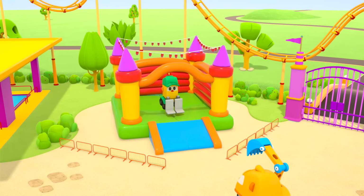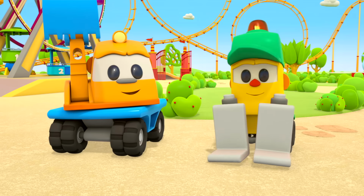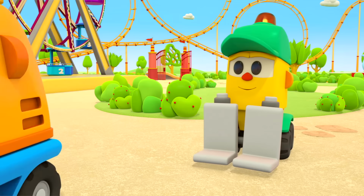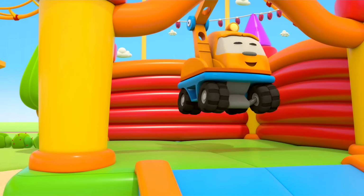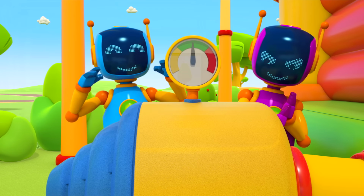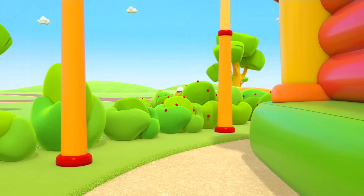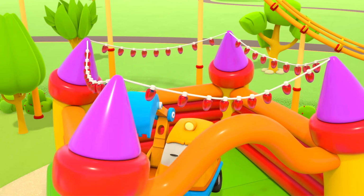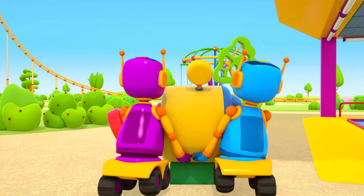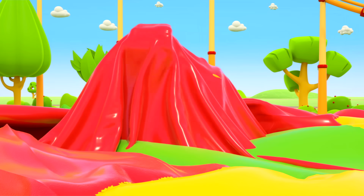Lefty and Scoop have come to the amusement park to jump on the bouncy castle. Now it's my turn. Robots, no. You want to take the amusement park's pump? The bouncy castle will go down right away. Huh? Stop! It wasn't me!